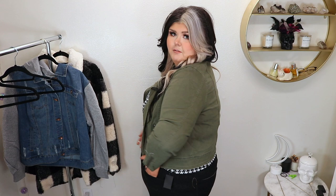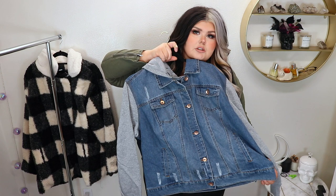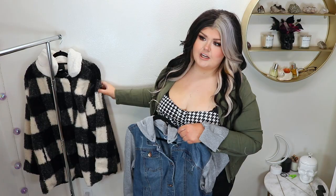It's very uncommon that I don't love a jacket from Fashion Nova. And I do really like this one. It just runs a little small. That's all. But it is stretchy, so it's not uncomfortable. This one, again, doesn't look overly large, but we will see. So we've got this little denim jacket and we've got this adorable winter fuzzy jacket I'm so excited for.